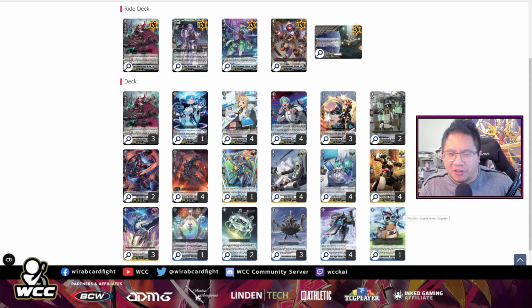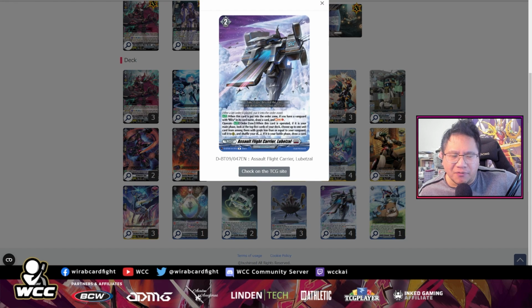The soul is still good for other stuff. You can convert that soul to other things, right? I run 4 Lebetzel. I was thinking of playing around 3 or 4, but 4. This card is just so important.